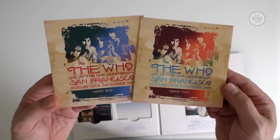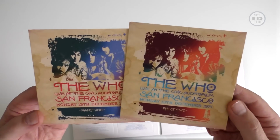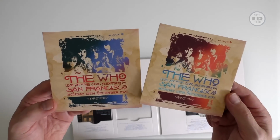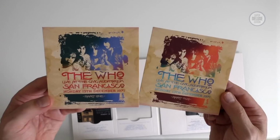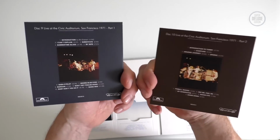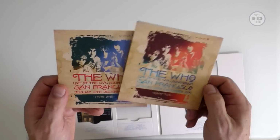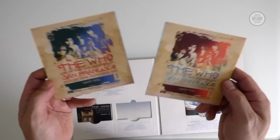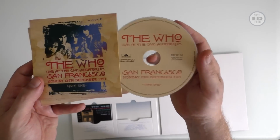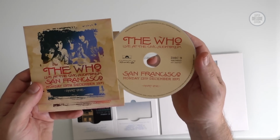So the album had come out by this point, so we're at the end of 1971, December 1971 to be precise. And this is their gig in San Francisco at the Civic Auditorium. So the album was very successful. It had gone to number 1 in the UK charts. So even though it didn't really become the Lifehouse as Pete Townshend wanted, it was a very successful album. Of course, it's regarded in many quarters as the Who's best record.